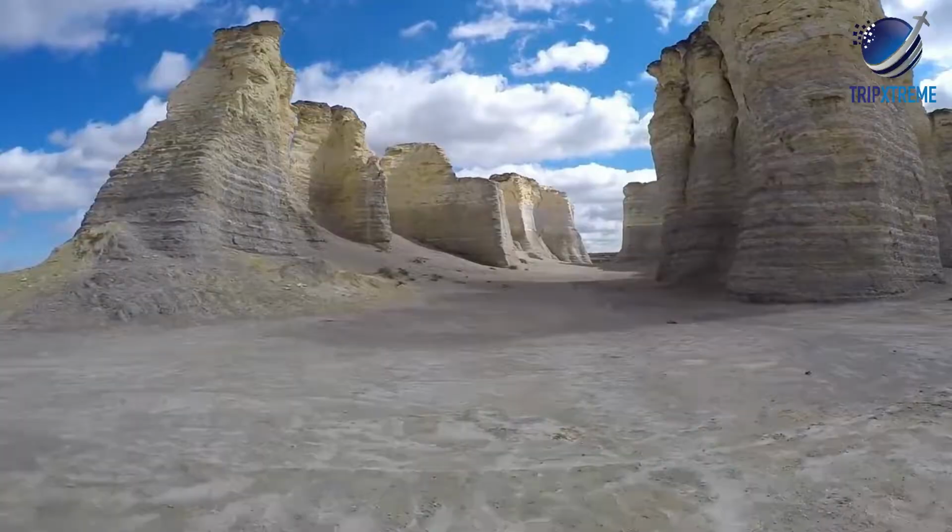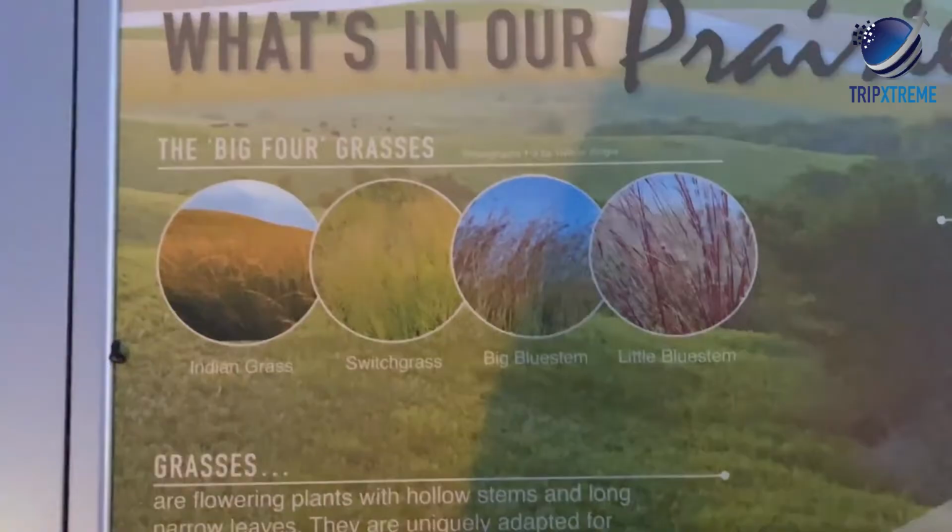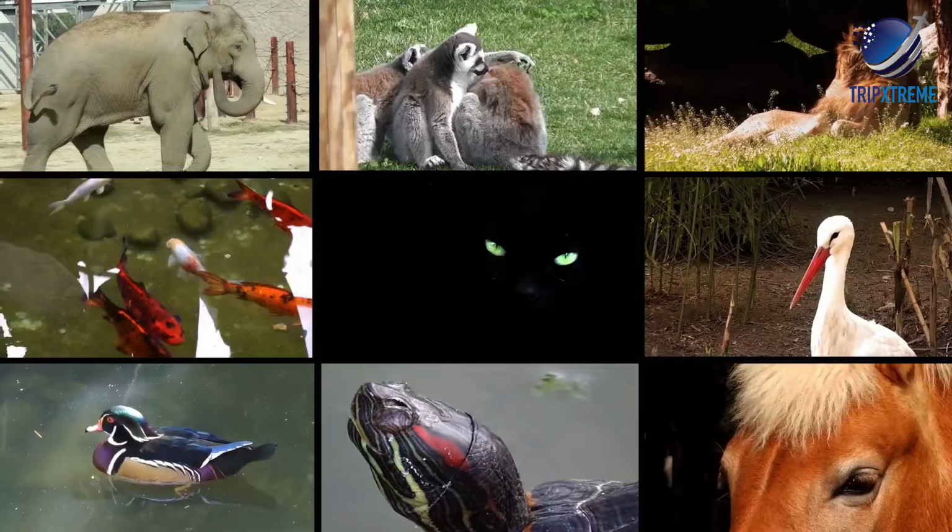At 9, Flint Hills Discovery Center, Manhattan. One of the most fascinating interactive centers in Kansas is at the Flint Hills Discovery Center in Manhattan. No, that's not Manhattan, New York. While the center focuses on the history of the Flint Hills, it is actually a deep lesson on some of America's most fundamental nature, wildlife, inventions, and pop culture.